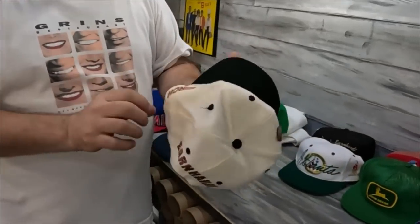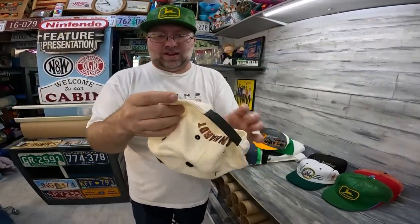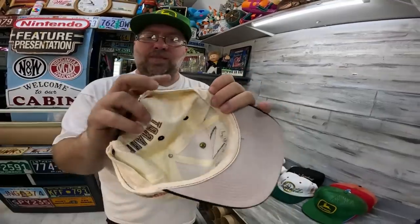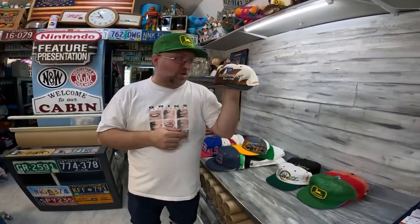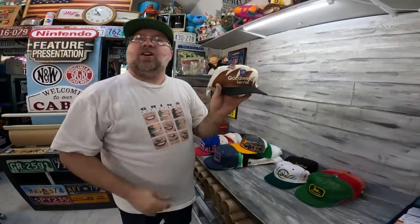You'll see something right here. Logo 7. Now, you can barely read that. When I got it, you can barely read it, and it's clean, I'm thinking, what happened to this hat? Because you can't find a brown one. I've never seen one. I sold the black one. What someone did was they washed it the wrong way, and all this color, because you can see right here, the black right here, all the color faded off. That's embroidery.